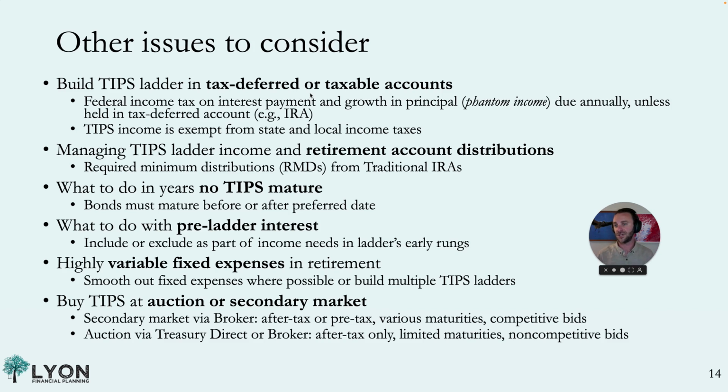However, it really depends on the situation, because there are unique aspects to TIPS. For example, TIPS income is exempt from state and local income taxes. True of Treasury bonds, right? You have to pay federal taxes, but you don't have to pay state taxes. Well, if I live in California and state taxes are really high versus, say, New Hampshire, Texas, or Florida, where there are no state income taxes, it makes it relatively more attractive to hold them in a brokerage account or a taxable account.